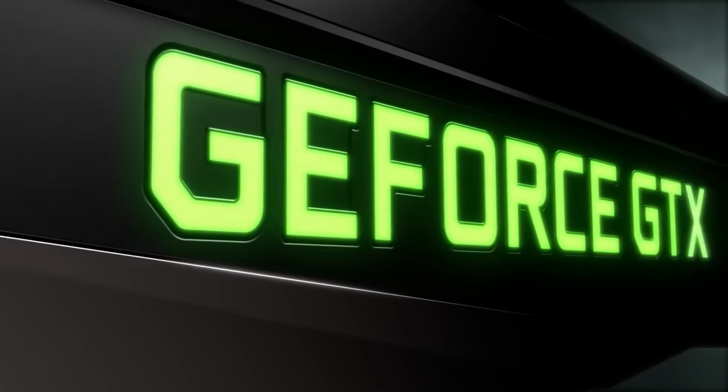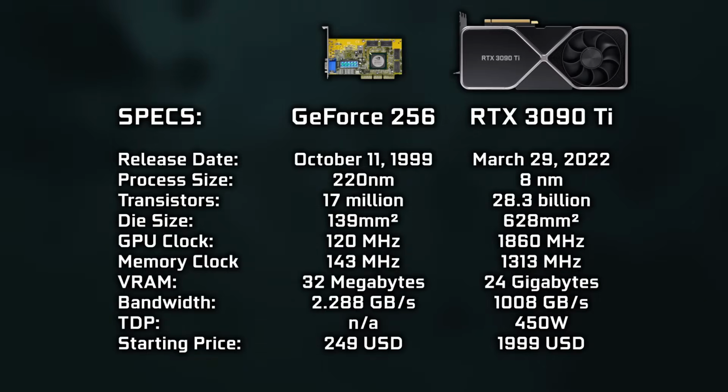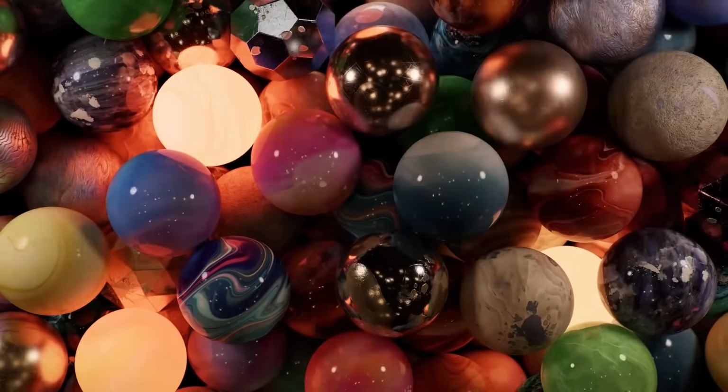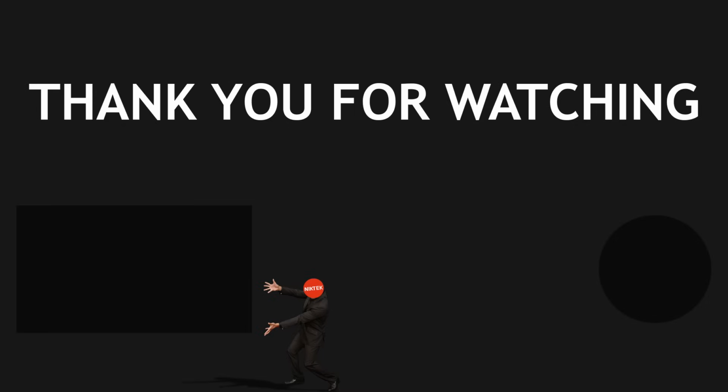Nvidia GPUs have come a long way. Just to put it into perspective, here's a direct comparison between the first GeForce 256 and the best GPU that Nvidia has to offer today, the RTX 3090 Ti. It's unbelievable how much things have improved, and I can't wait to see how those graphic cards will look 10 years from now.